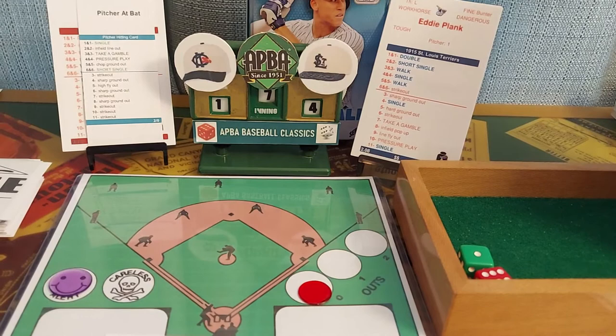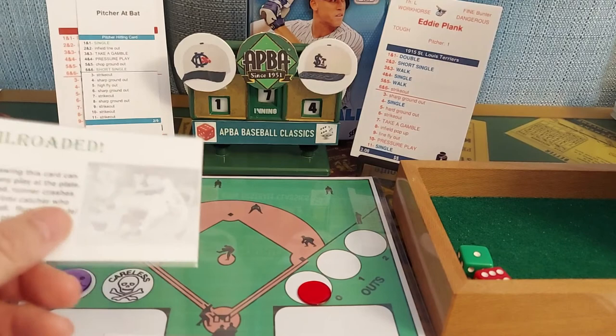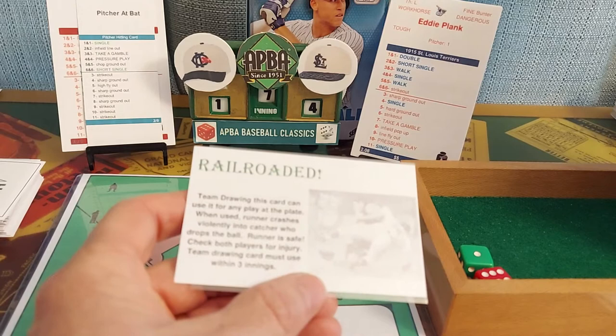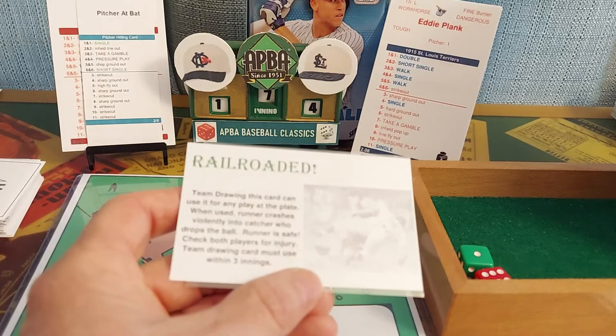The pitch to Chief Johnson is a seven off of Eddie Plank's card. That's a take a gamble card. We drew the railroaded card. Team drawing this card can use it for any play at the plate when used. Runner crashes violently into the catcher, drops the ball, runner safe. Check for both players for injury. And team drawing this card must use within three innings.